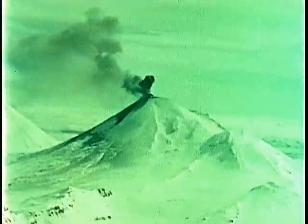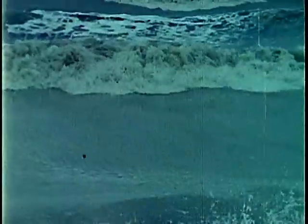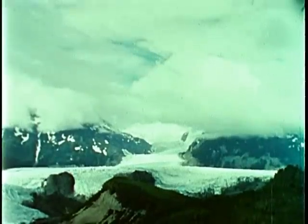Another way ERTS imagery is being used is to monitor geologic hazards, such as volcanic eruptions, earthquakes, floods, glacial surges, and other potential dangers to man and his environment.